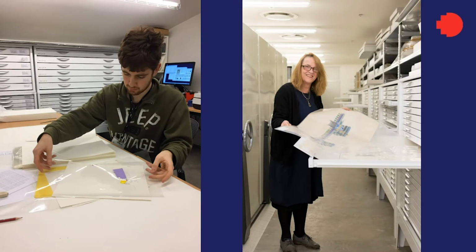A large part of my job is making the collections accessible in various means through the collections website and, in pre-COVID times, through research visits. When we are normally open, the collection is available for anyone to make an appointment to visit. You don't have to be an academic researcher to ask to come and view objects.